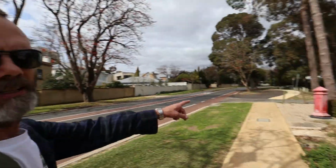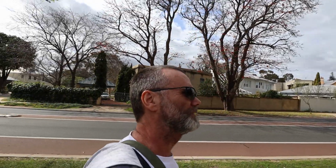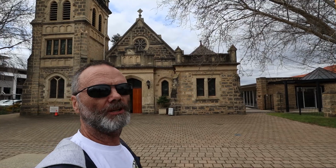But here's another post box here. This one's 1876, I believe. Mark just said, yes, 1876. And we'll make the code word post. And this beautiful old church, built in 1938.